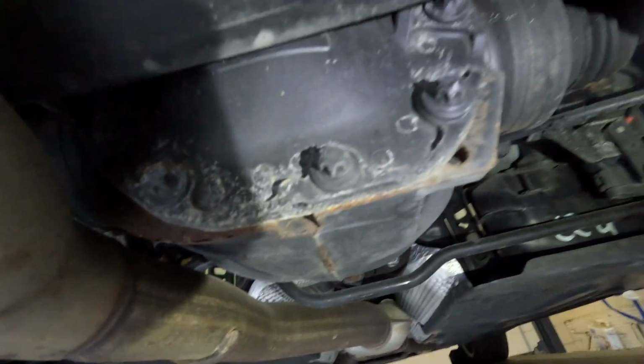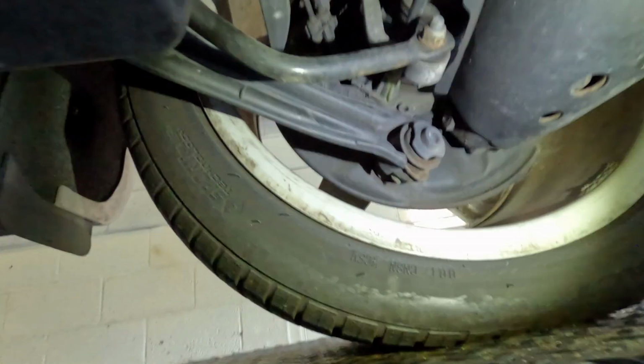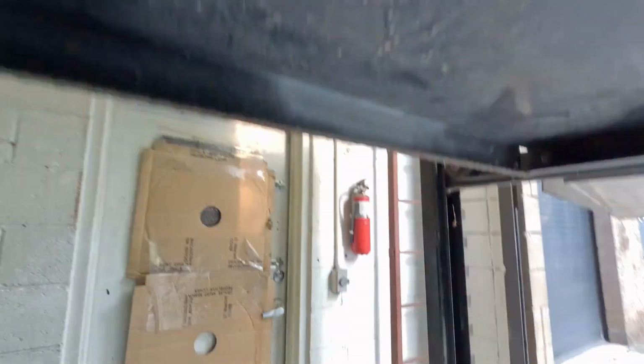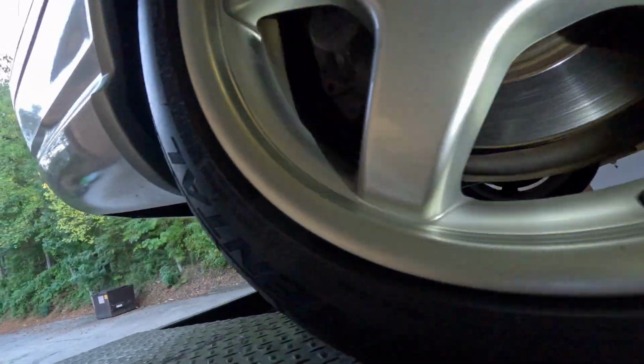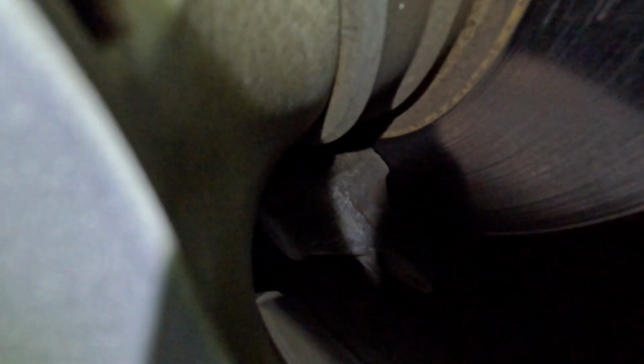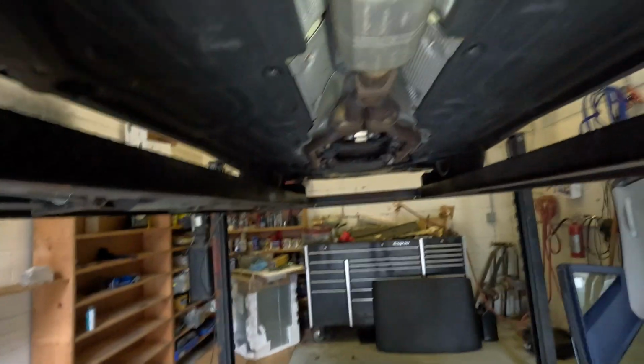It looks good underneath. Let's see if the diff is leaking or what. Nope, no leaky diff. Sway bar end links are good. I don't see any ripped boots. That looks nice. Let's check the brakes out over here. Again, no lip. Got plenty of brake pad life left. Wow, that's a good tongue twister.